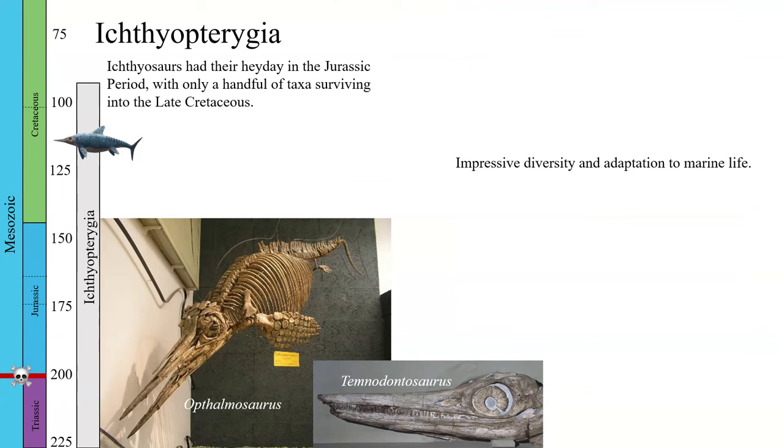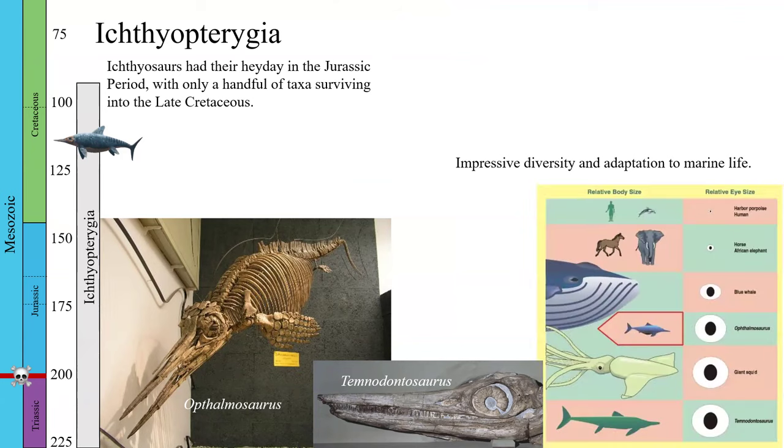Really big eyes. Big eyeballs. I think it's the best. And so they don't just have big eyeballs, they have the biggest eyeball. Here's relative eye size for their body size. And so things like Temnodontosaurus, which is this taxon right here, absolutely have like the biggest eyeballs you can have pretty much. Even things like giant squids and whales are different.